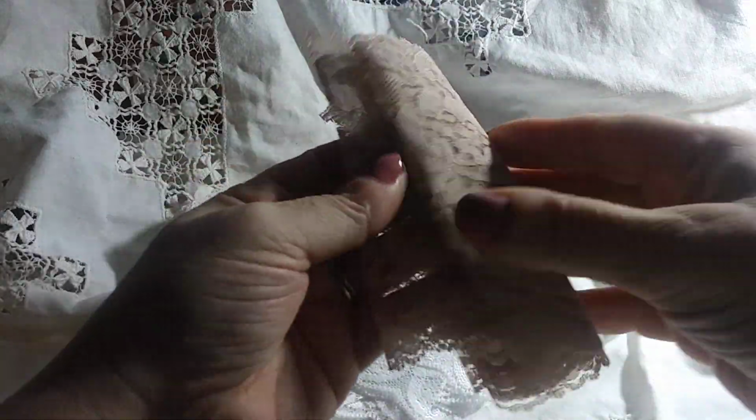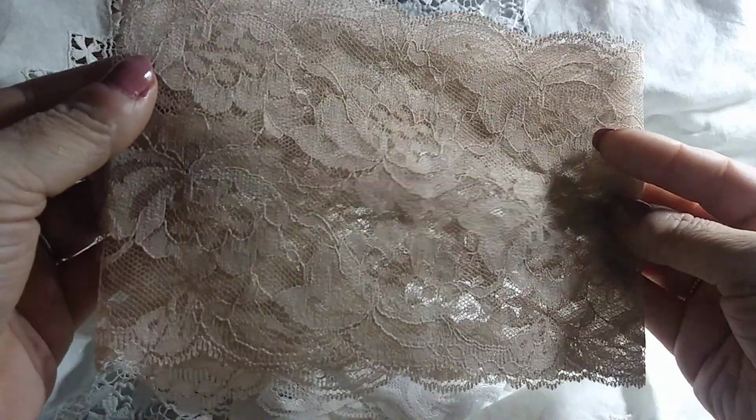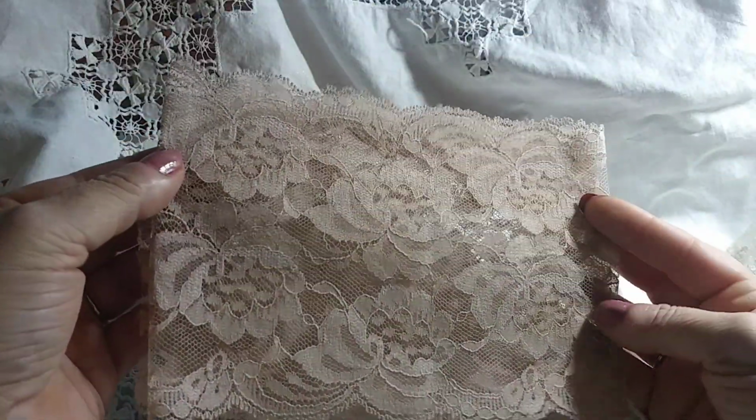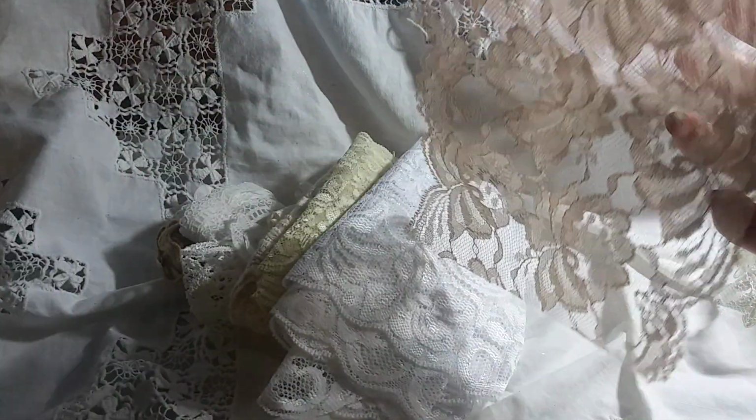Look at this one. You guys know me and know I love my vintage, and this color is exactly the color of what you would get if you tea-dyed some white lace. So I just love that, and I love that it's nice and wide. Isn't that beautiful? Gorgeous. Love the color on this one. It's beautiful.